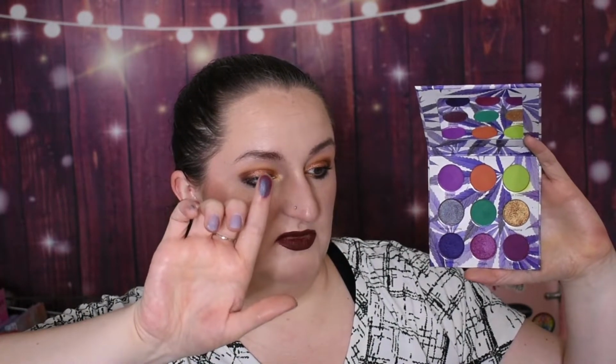I do think the colors are pretty though. The shimmers are really pretty. Like this one is that classic blue-brown kind of shade, but it has the burgundy undertone to it. Really like that. So I keep it because I think it's pretty, but again, I don't tend to use it by itself because I think the color story is a little disjointed.